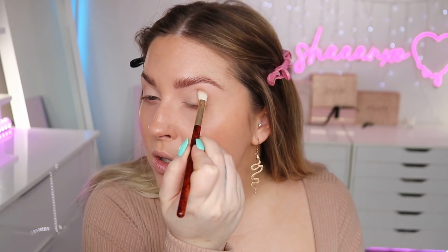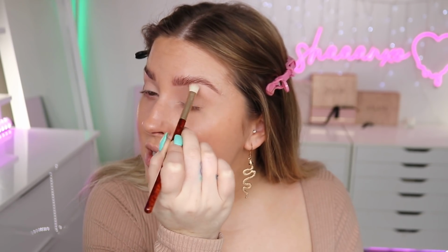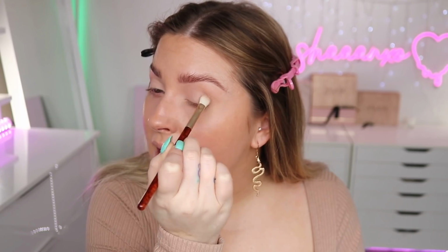Next up we're going to take just a slightly darker crease color and I want to keep it a little bit warm because I just think warm tones are quite flattering. So this is Creme Brulee on the same brush. I'm just going to pop that all the way through the crease and just make sure it's nice and seamless. I don't want any harsh lines.